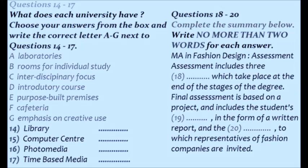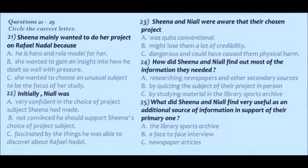That is the end of part 2. You now have half a minute to check your answers. Now turn to Section 3. Section 3. You will hear a discussion between 2 students and their tutor. First, you have some time to look at questions 21 to 25. Now listen carefully and answer questions 21 to 25.